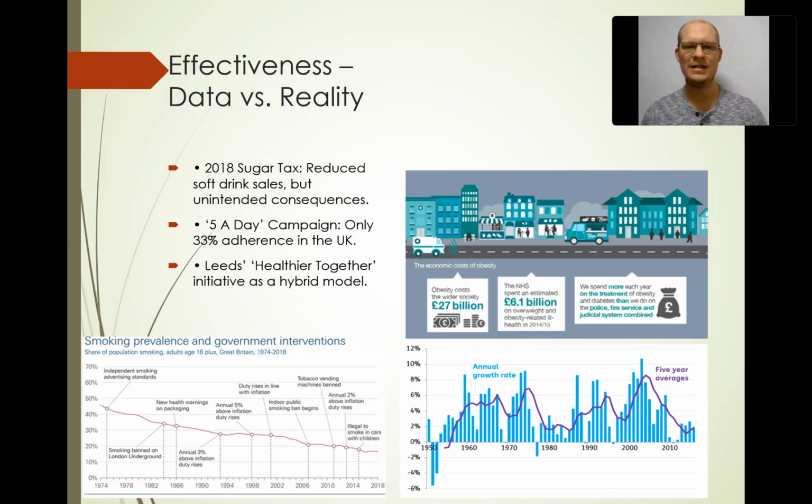Case study, Compromise in Practice. Leeds, Healthier Together, illustrates both the potential and friction of cross-model collaboration. By tasking GPs with referring patients to subsidized cookery workshops, blending clinical protocols with grassroots nutrition education, participating neighborhoods saw diabetes incidence drop by 40%.